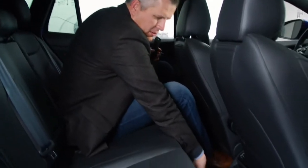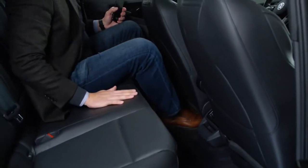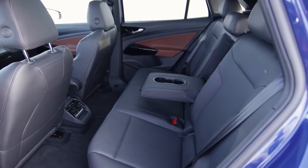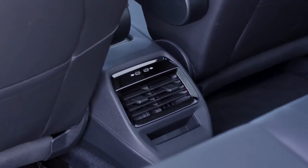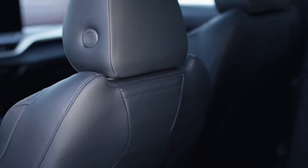Also, again, when you focus your attention on the floor, you'll notice again, no tunnel over here, which means that your third passenger sitting in the middle really has adequate footroom. You'll also notice some air vents, and then obviously for the passengers in the back, 2 USB-C chargers. Last but not least, a very cool little handy feature. You can drop your cell phone in there, so we've got a cell phone pocket holder on the back of the seat.